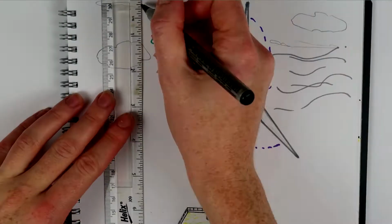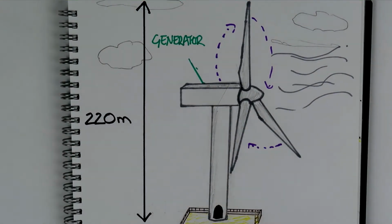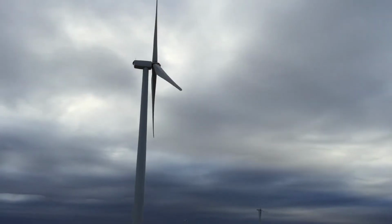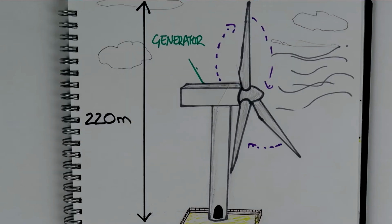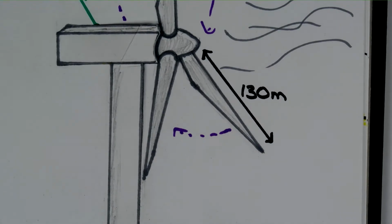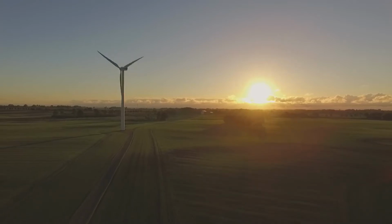So turbines themselves can be up to 220 meters high, which is bigger than Big Ben, the London Eye, and a little bit smaller than the Eiffel Tower. So it's towering way above you. Now, if we start from the top, there's 3 huge rotors, which are up to 130 meters in length, which is about the length of 8 lorries. Pretty big, if you can imagine that in your head.